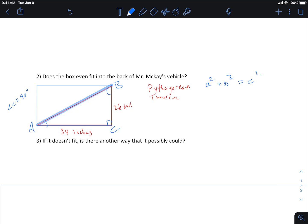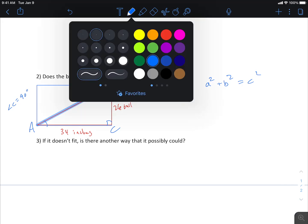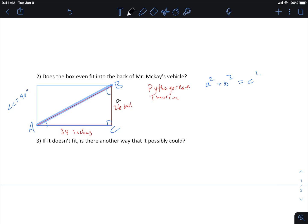When you label a triangle, you can also label the side lengths. The side length gets labeled by little letters instead of the capitals. So opposite of capital A is going to be, here, I'll do this in a different color, little a. Opposite of angle B is going to be side length B, and opposite of angle C is going to be side length C. Side length A is opposite of angle A, B is opposite of B, and C is opposite of C.